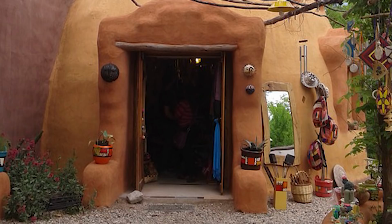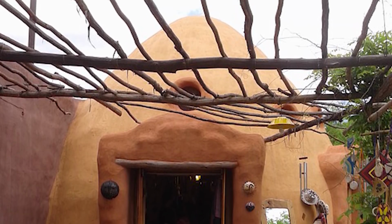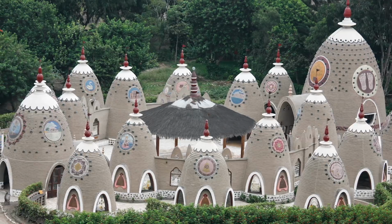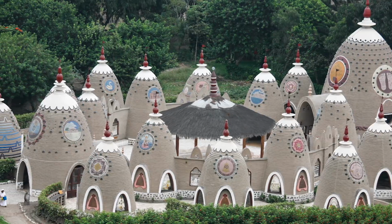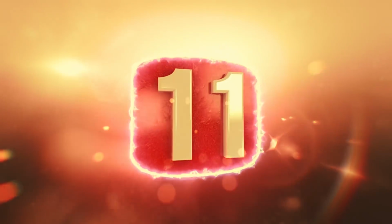In the city of Hesperia, California, tests were conducted to see just how much this type of housing can endure. It was discovered that Super Adobe can withstand twice the weight it would take to crush a house with a pitched roof.